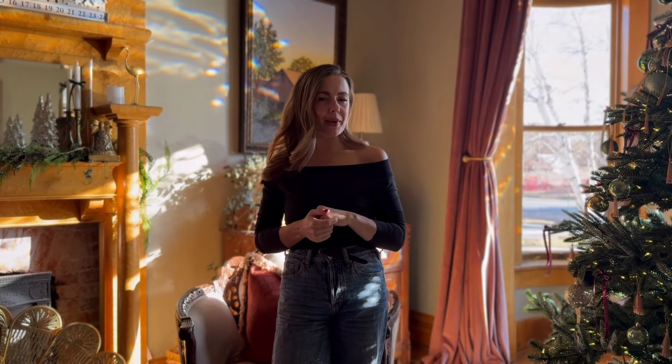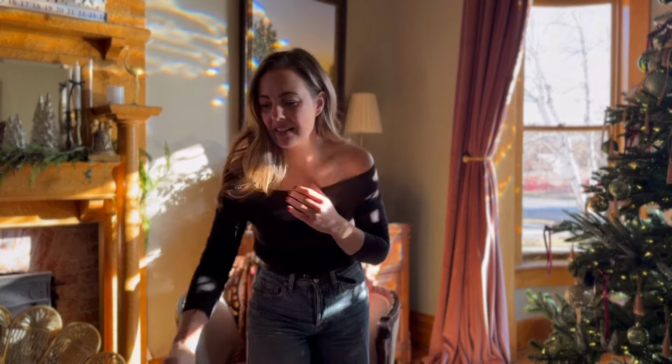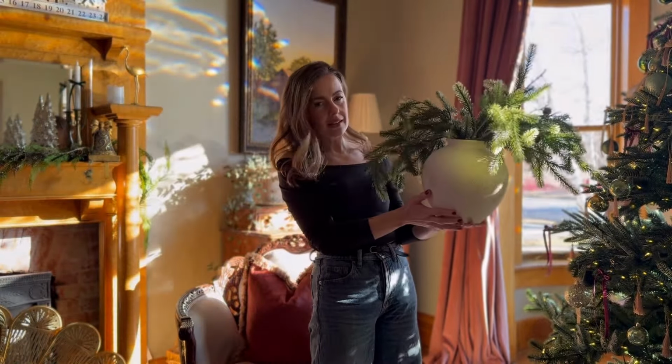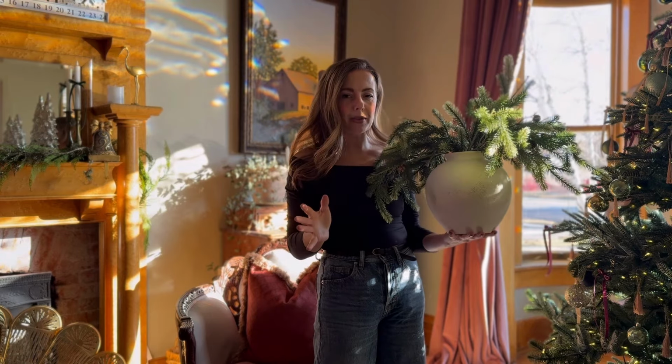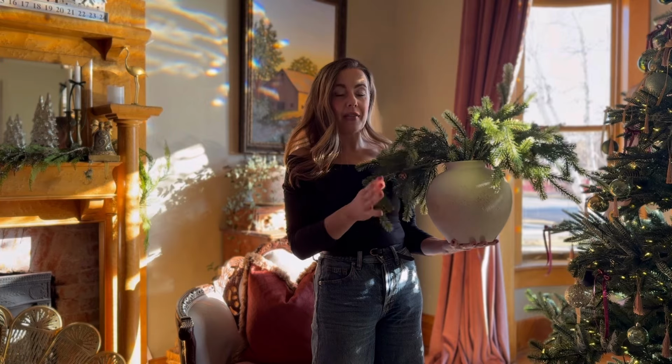Now I'm going to share with you my favorite thing for centerpieces. I love using stone vases for all year round decor, and then you just swap out greenery for whatever season you're in.